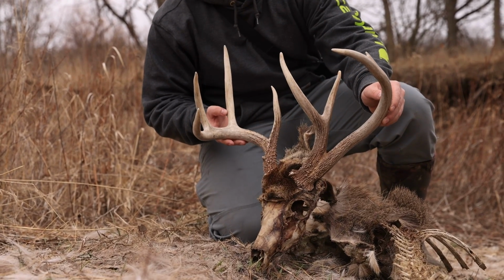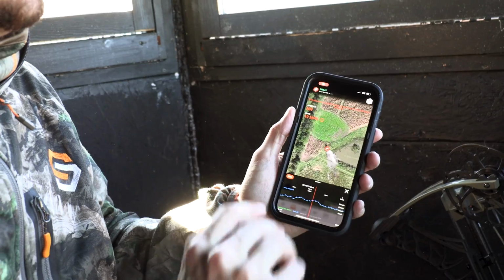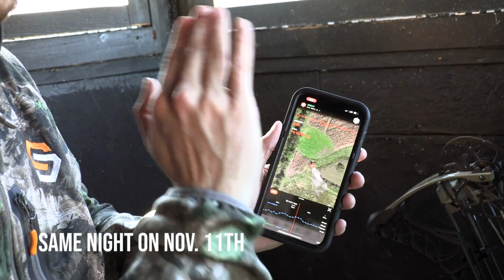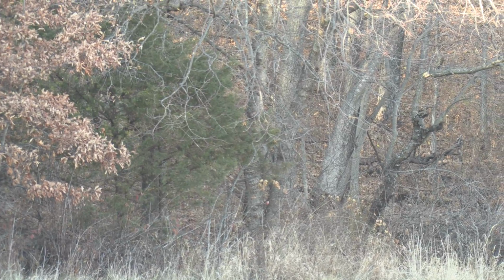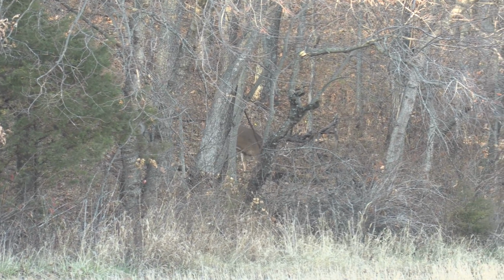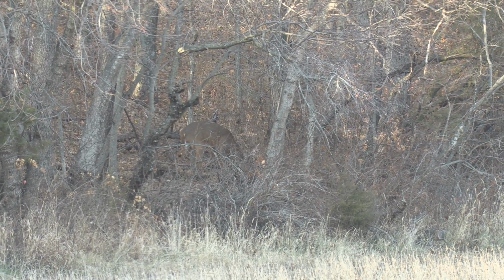But now we're going to jump back into November the 11th. What an absolutely incredible night. It's been action-packed so far. You guys have already seen the first portion. Now you're going to get to see the second portion, and we have another awesome encounter with a great buck. A mature buck, 4+ year old, with a messed up left side that was cruising down this ridge line.